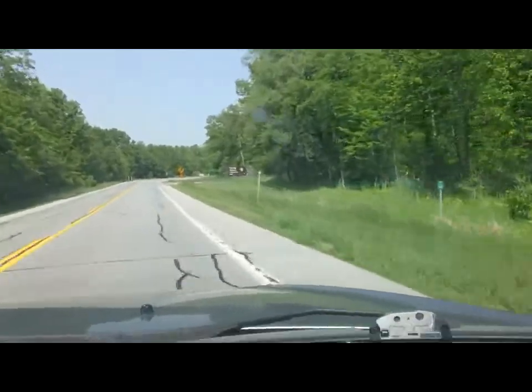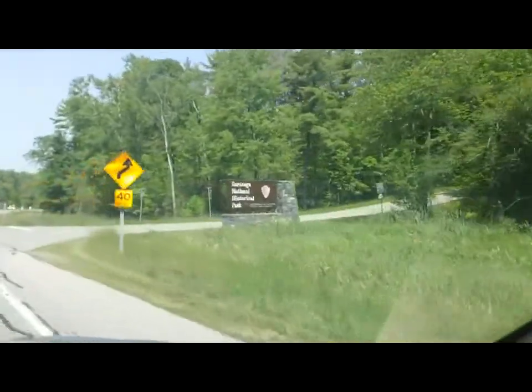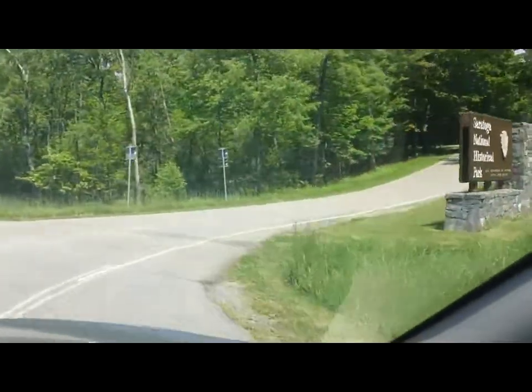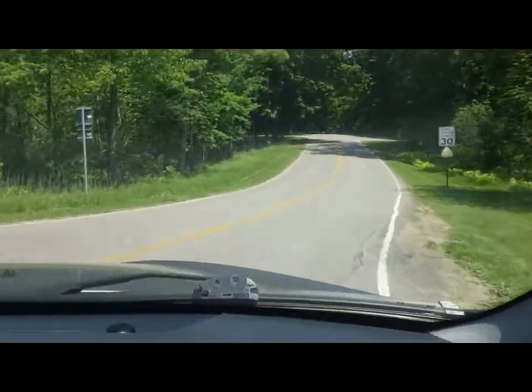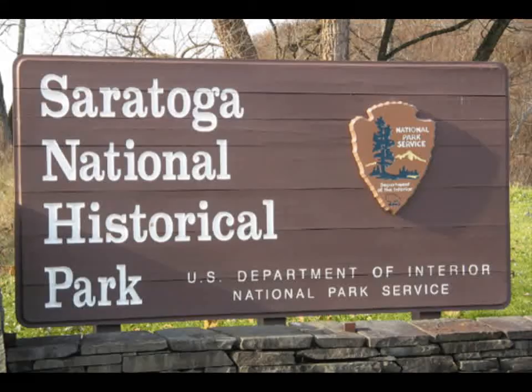And now we got back on the road, and we turned in. Right here, you can see the brown sign. It's for the National Park. And this is the entrance to the park. Goes for a little while, and I'll show you the sign. This sign tells you it's the Saratoga National Historical Park, and it's part of the U.S. Department of the Interior's National Park Service.